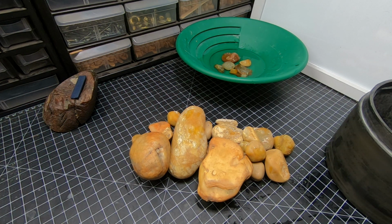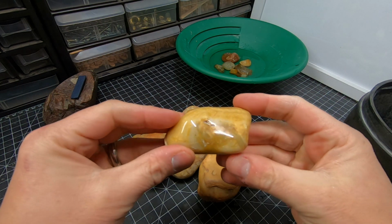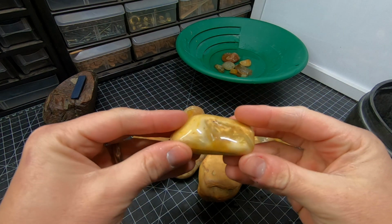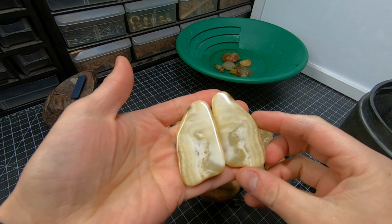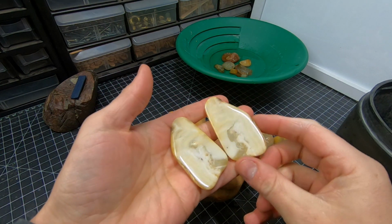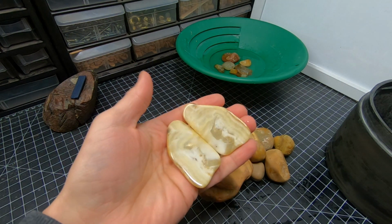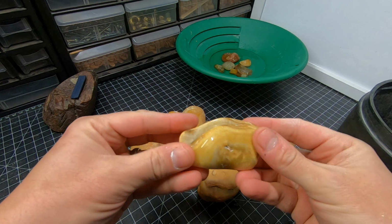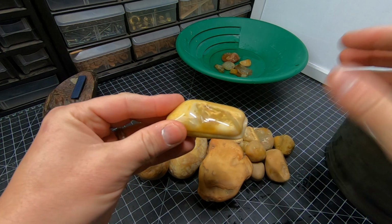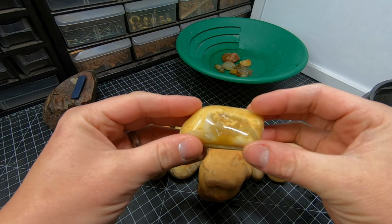Let me show you what a cut and tumbled sugar agate can look like. Look at that. What do you think? Is that worth picking up? Is that worth the tumble? I would say so. I think these things are beautiful. So, I cut this and then threw it in the tumbler.